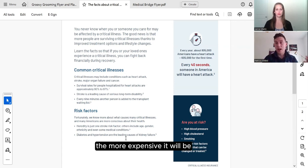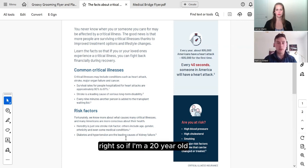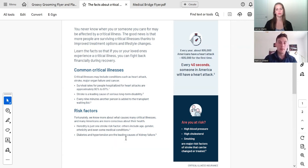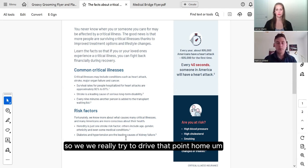Now, the other factor that goes into pricing is the age, right? So if I'm a 20-year-old and I'm looking to get this coverage, I'll be spending very little for coverage that I will be potentially using down the road and paying a very inexpensive price for. So we really try to drive that point home when we're having these one-on-one meetings with the policyholders.